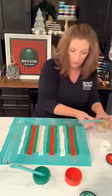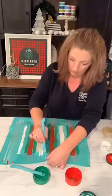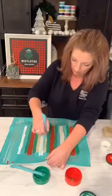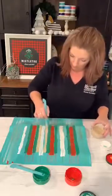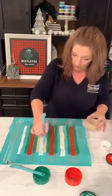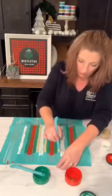And let's get this one, this one right here too. So I'm gonna try and work really quick because I don't wanna have to pull this up. I've got 2 more to do here. Let's just get them done. Hopefully it won't dry.